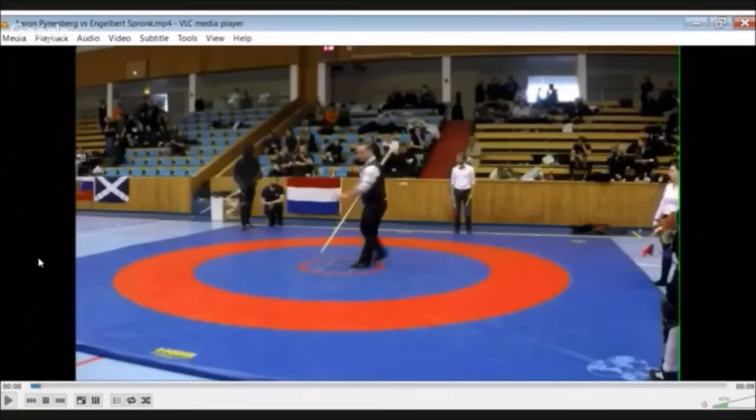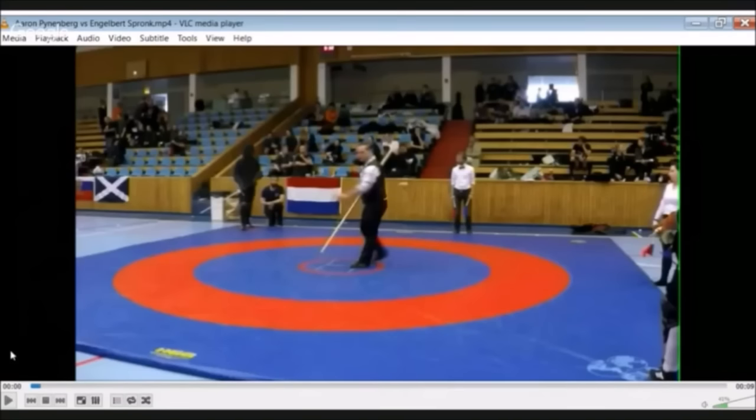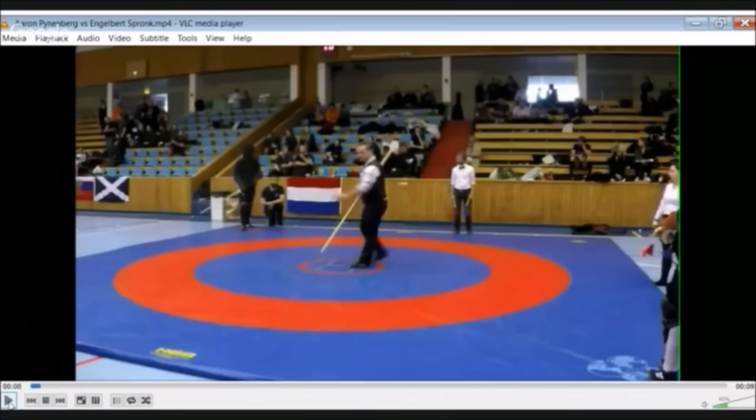Perfect. Okay, this will be the last little analysis for this episode. It's Axel Pettersson. I don't remember who he's fighting, but I think it's a Dutch fencer. To be fair, it's Ruben Turlo, and I hope Ruben forgives me if I don't pronounce his name properly. Okay, let's take a look at the exchange once. This is quick again, so pay attention.